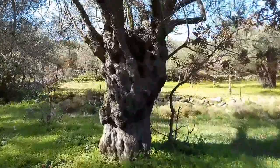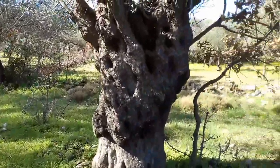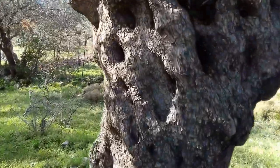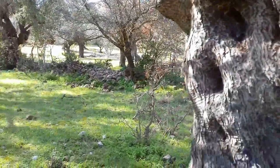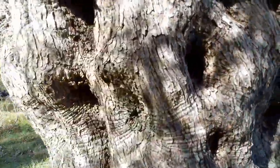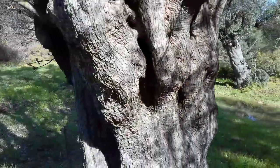Like this one here. It's a real old tree. What's that up there? Oh, it's just olives. Olives from the olive road. But look at this, and this has been cut so many times over the years. It's just a big knotty trunk.